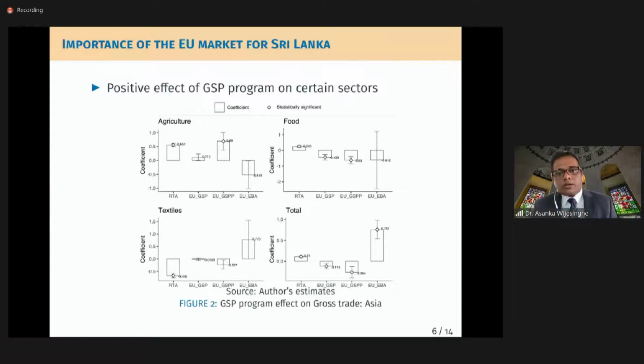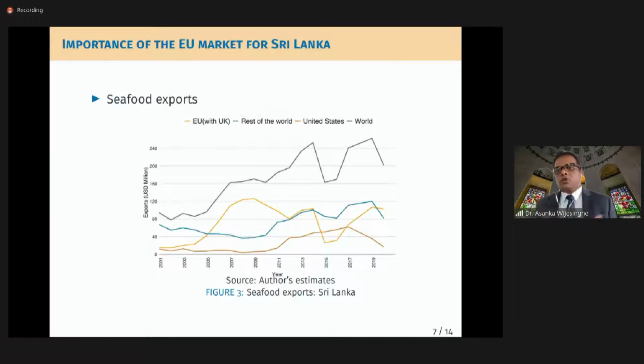But if you look at this GSP impact on South Asian countries' trade, you can see, especially in agricultural products, this EU GSP Plus has a positive impact. However, in food exports, it has a negative impact. I will talk about that later. The point is, EU trade concessions has produced a positive impact on our agricultural exports. Key such export is seafood.